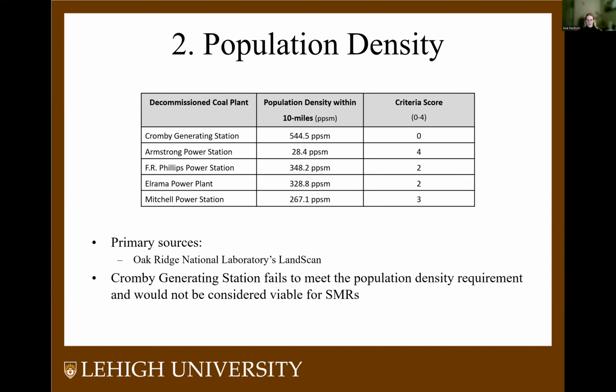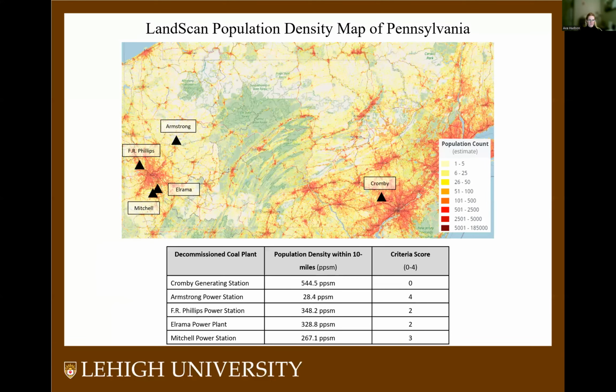So just to touch on this a little bit more. Here is an actual picture of the LandScan map, and then you can see the locations of the different coal plants on it. So the range of population density values doesn't support an observable relationship between coal plant locations and areas of low population, as most of the coal plants are located near Pittsburgh and Philly, or most of the coal plants in this report at least.